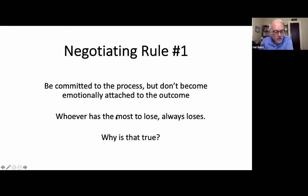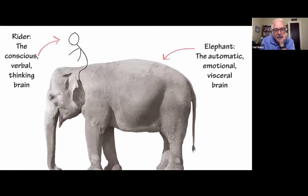It's because the person who has the most at risk is usually the most afraid, is usually the one who could potentially allow their emotions to get the best of them. I love this image and I'm going to share it with you. It's the elephant and the rider. If you think about the rider as the thinking part of your brain, the logic center of your brain that makes rational thoughts, and you think about this big old elephant as the emotional part of your brain, sort of the visceral part of your brain, and you think about the environment that we're in as sort of the path that the elephant and rider are taking together, here's what happens. Most of the time, the rider can control the elephant.